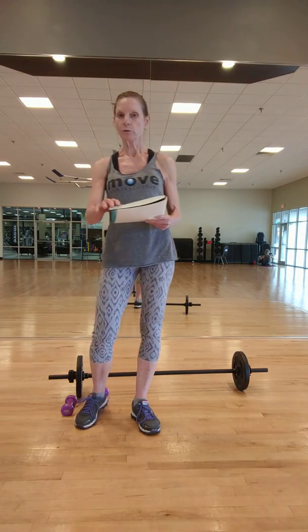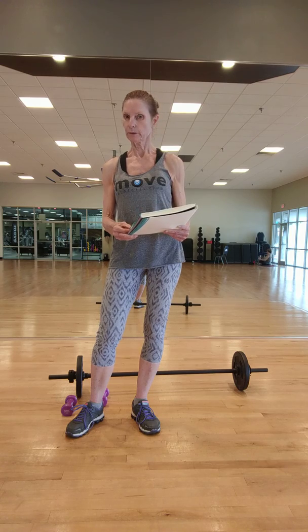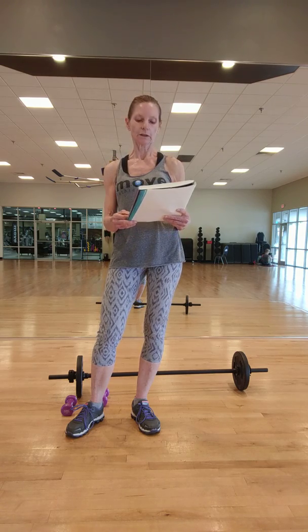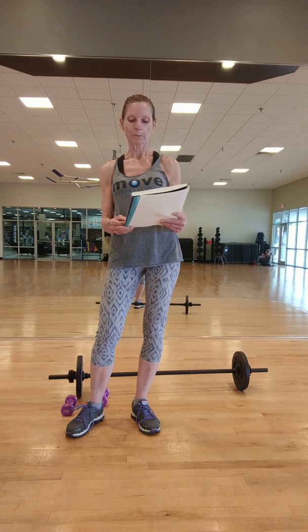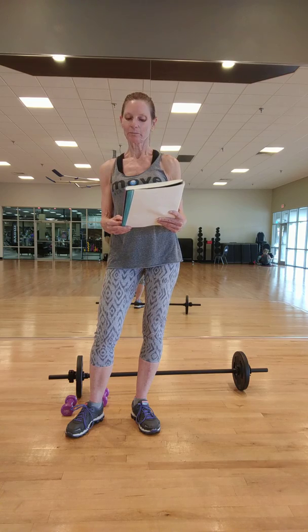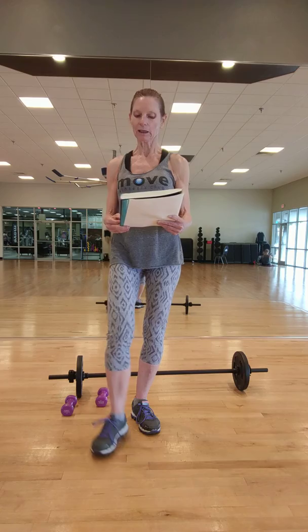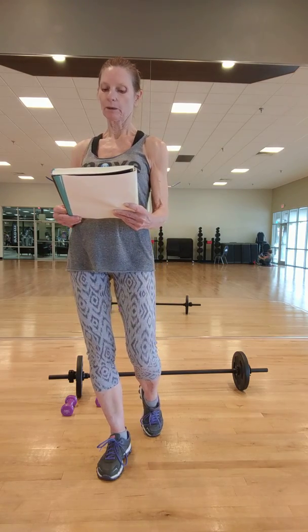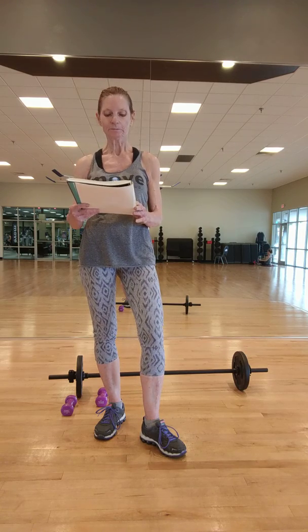Okay, we're coming to B12. Oh boy, the chemical names are a little tongue twisting on this one. This is cyanocobalamin, hydroxocobalamin, methylcobalamin and cobalamin. Anyway, the deficiency, yeah, if you understood all that.